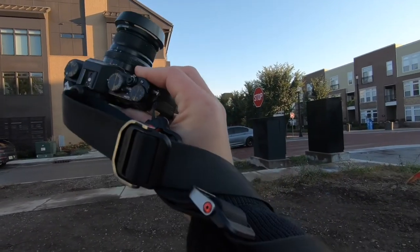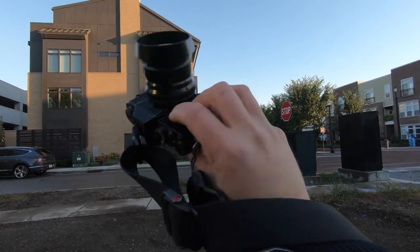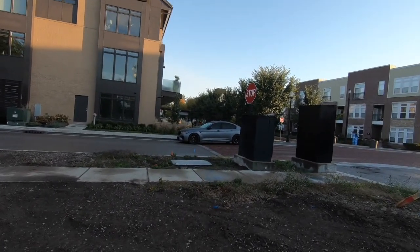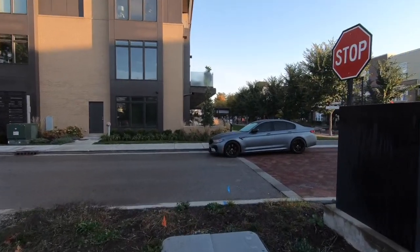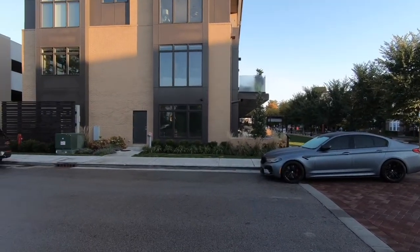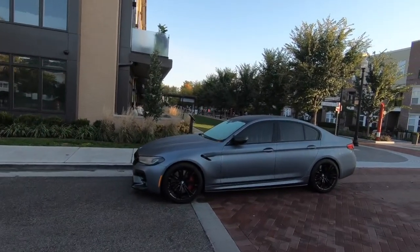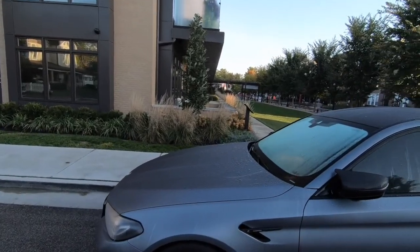Asking about the camera, this is my Fujifilm X-T20 with the 23 millimeter, which is the equivalent of a 35 millimeter lens. The other thing about Carmel, where I'm at here, is that it's a good spot if you like cars. There's always some interesting cars. I passed a McLaren when I was driving in. Maybe I'll walk back by that way when I leave.